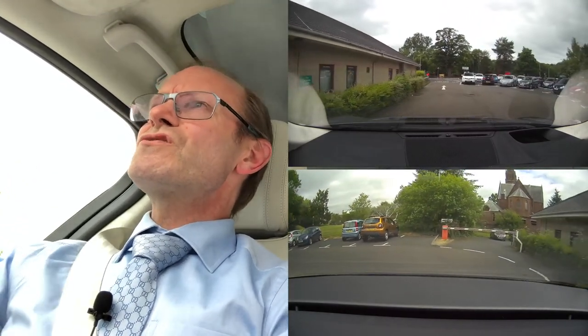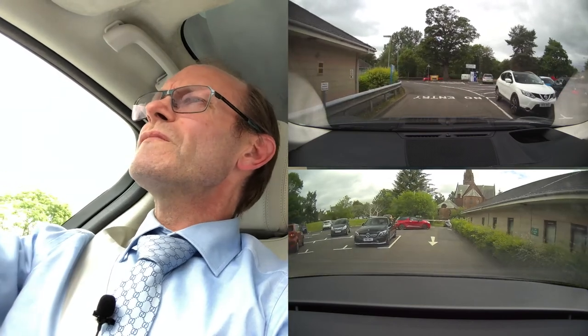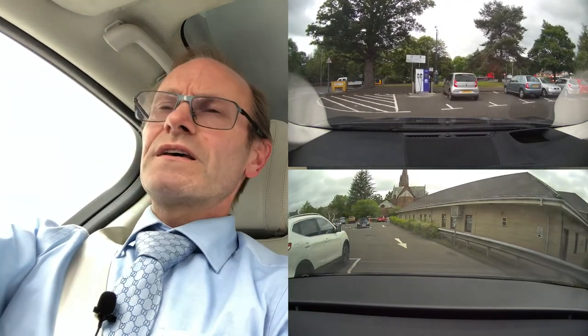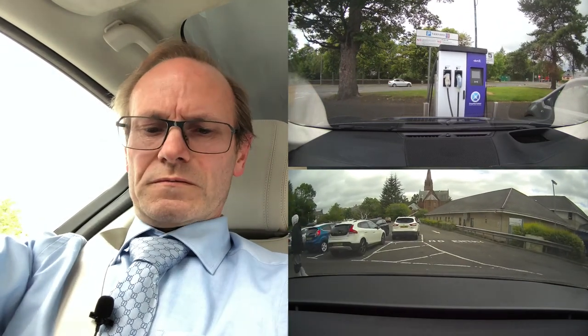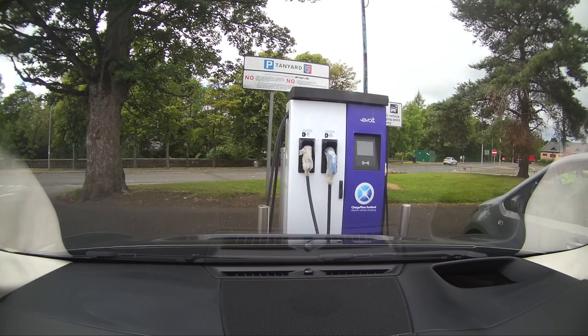Well, as you are about to see, let me just cut across this way. As you can see, I'll just pull in so you can actually see it. There's the charger, and it is brand spanking new, but it is not yet connected. It's sitting there all raring to go.